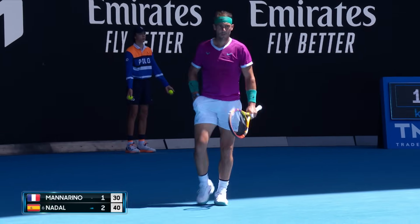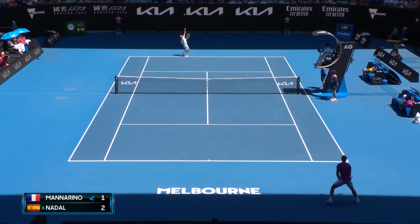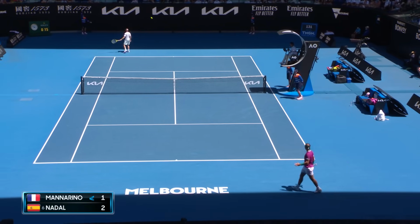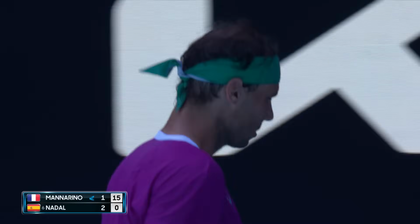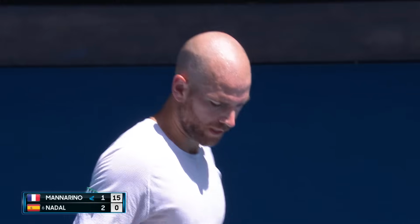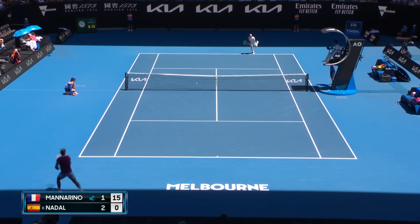Nadal. Left. He'll be disappointed with that, Rafa. He's looking at his team going, what was that? That sailed. Ball does move quickly through the air. Yeah, testimony to that. A bit of fine-tuning early on from him just to get that ball flight right.